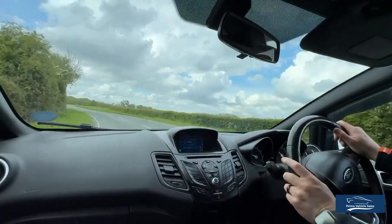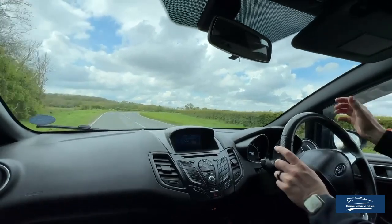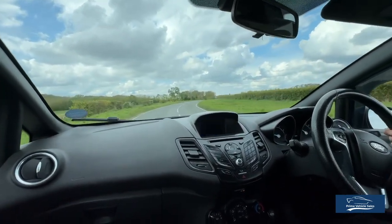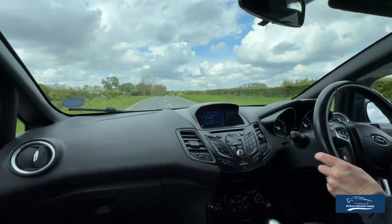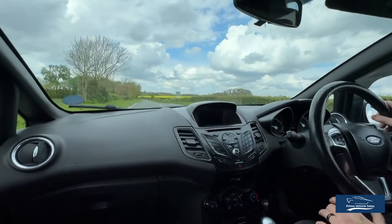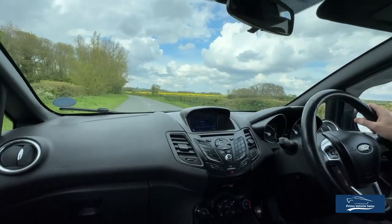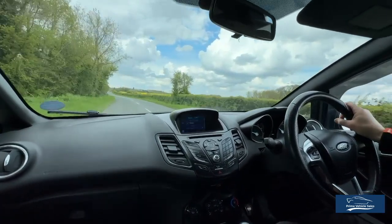Super looking car with the ST-Line, it's got the body kit on it, it's got the nice sort of gunmetal grey alloys, it's got the boot spoiler on the back, it's got a couple of little add-ons as well, the little wind deflectors and some headlamp eyelashes, which were added to it. They can be taken off, but we've left them on because the new owner might like them.